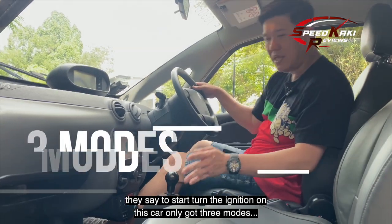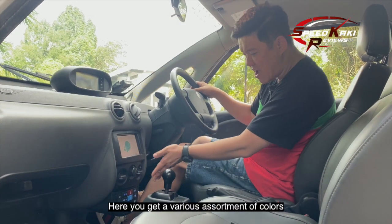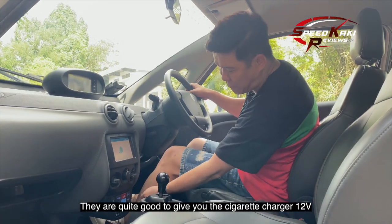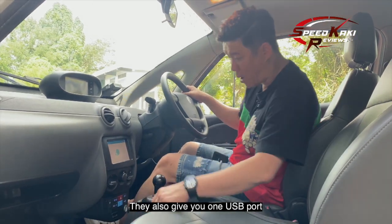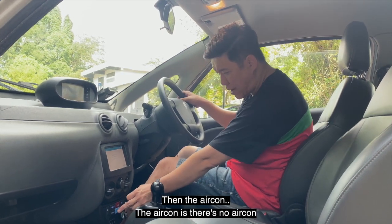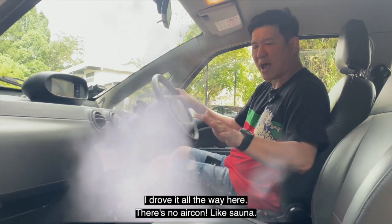This car only got 3 modes, neutral, drive, or reverse. Here you get a various assortment of colors. They are quite good to give you the secret charger 12 volt. They also give you one USB port. Then there's a button for you to call BlueSG if the car got problem. Then the aircon, okay? The aircon is, there's no aircon, okay? I drove it all the way here. There's no aircon, like sauna.